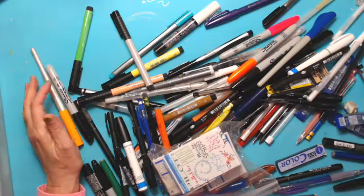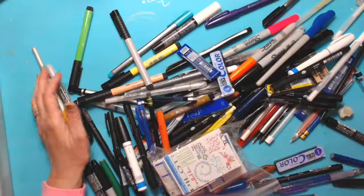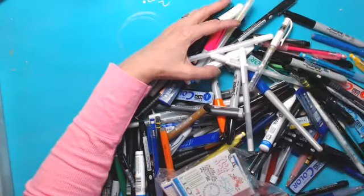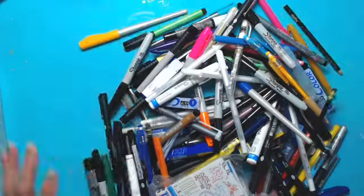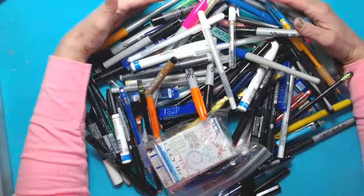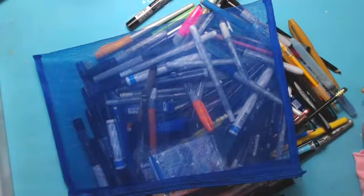These are my everyday pens, pencils, and pencil refills. And all this is the stuff I use every day. Well, not every pen every day. But this has to be, and see, I had all that in here.